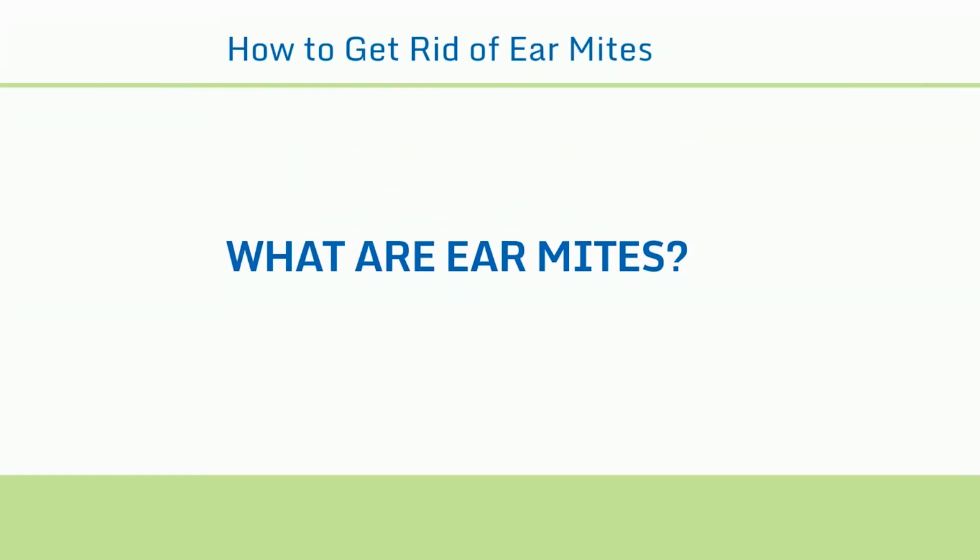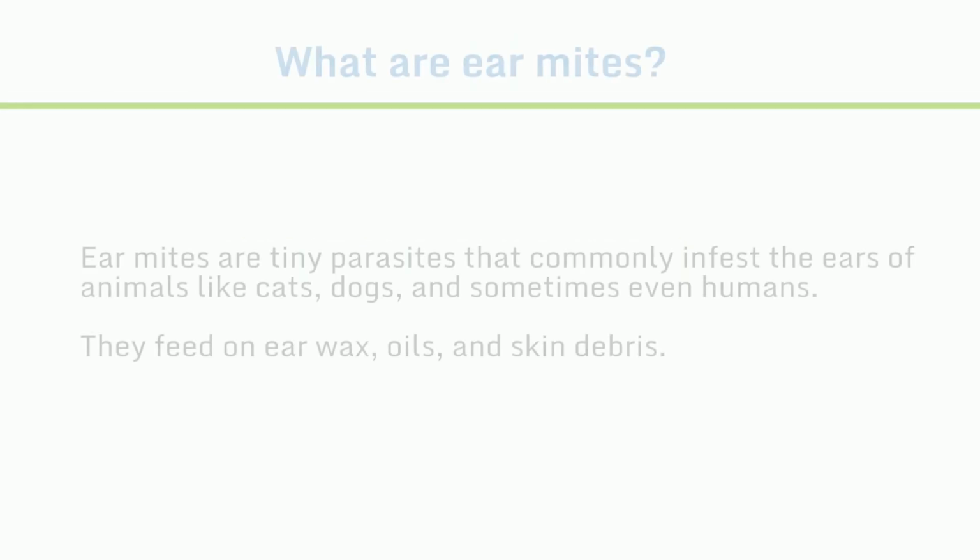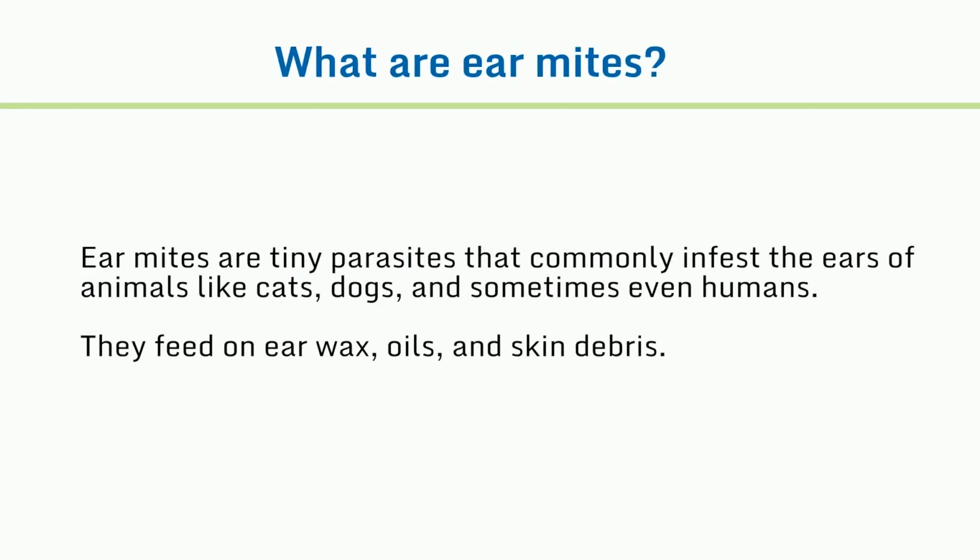What are ear mites? Ear mites are tiny parasites that commonly infest the ears of animals like cats, dogs, and sometimes even humans. They feed on ear wax, oils, and skin debris.